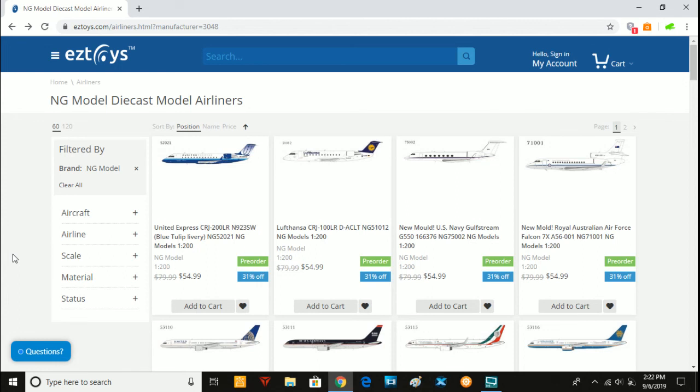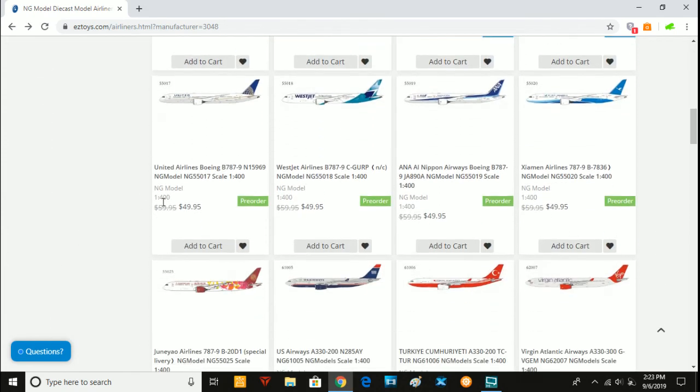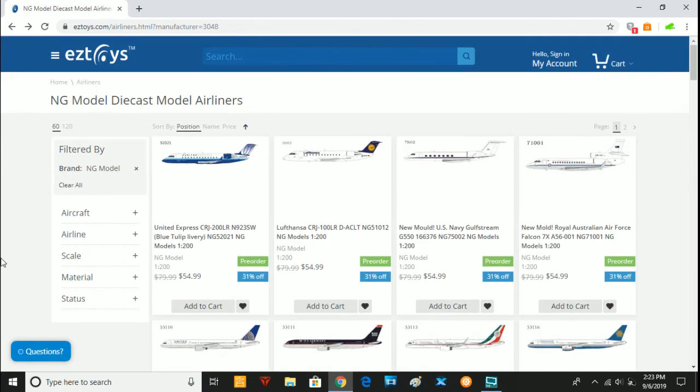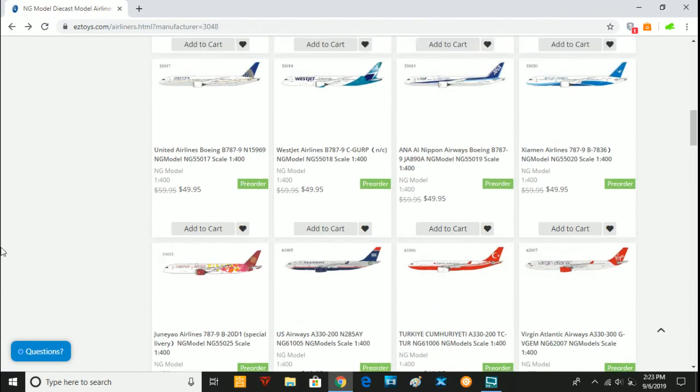Keep in mind, the model company has to make releases that are good for the customer base in general, and this release was. There's a lot of good stuff in here for their customers, for all kinds of regions. Obviously, they don't do as many Asian models yet, but they are getting to those.